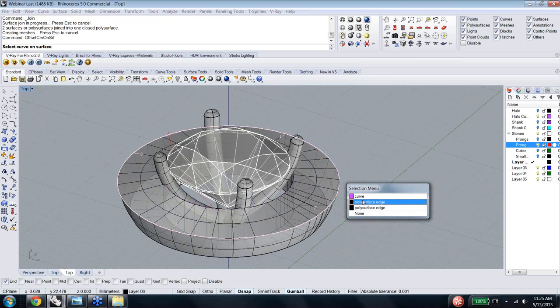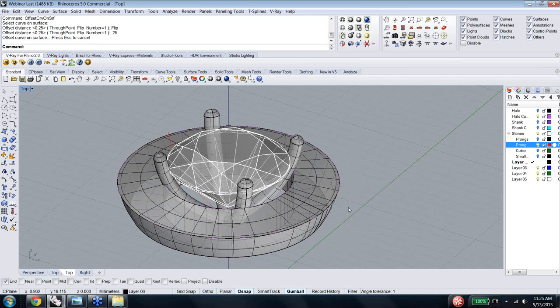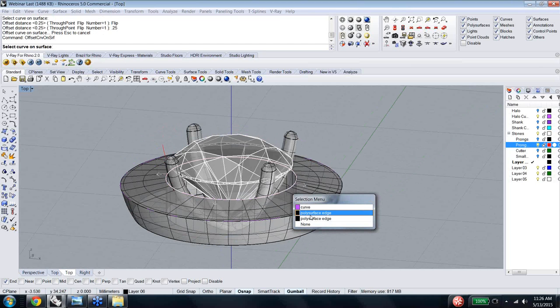which is always the preview color by default. If I go in my selection menu between the two different directions that this edge could go in, I'm going to offset based on where the normal arrows are heading. So see that they're going along the top of the surface there. I'm going to just go ahead and flip. And then I'll give an offset distance of 0.25 and hit enter. That may be a little bit thin, but that's what we're going with for this particular demo.